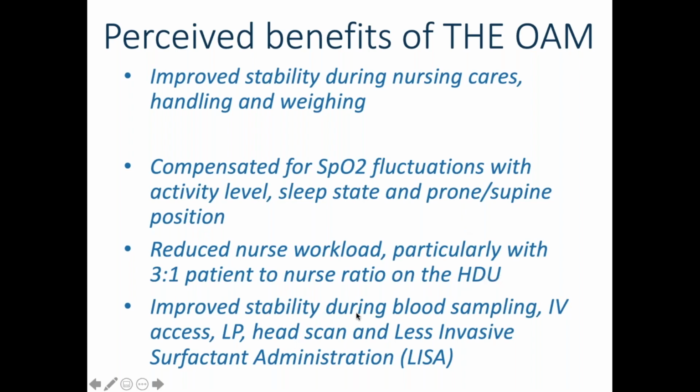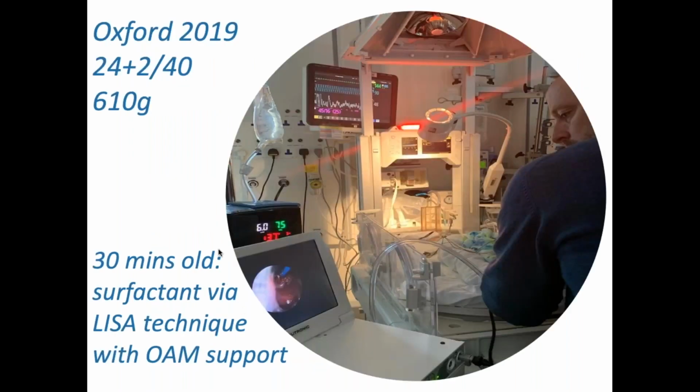The OAM also improved the stability during blood sampling, intravenous access, performing lumbar punctures, performing head scans. And as another example, I would suggest during less invasive surfactant administration, the LISA technique, and I'll show you an extreme example of that. Here we have a little baby born in 2019, 24 weeks gestation, 710 grams. This is my good colleague, Dr. Charles Raw, who's demonstrating his skills with video laryngoscopy and putting in the catheter to administer LISA to this baby at 30 minutes of age.